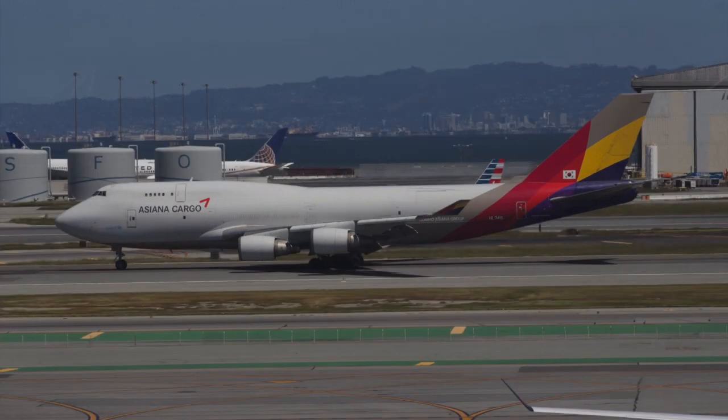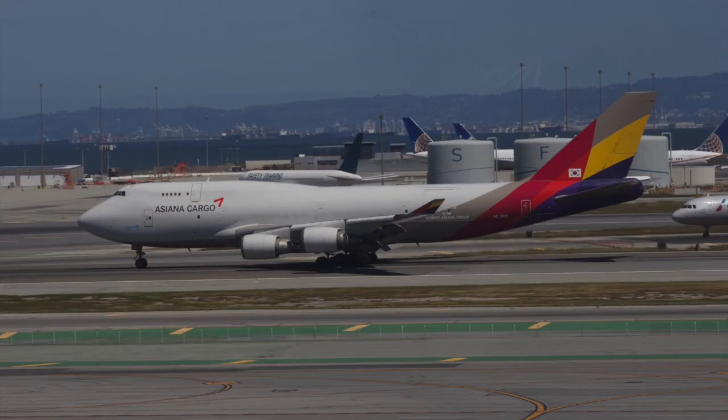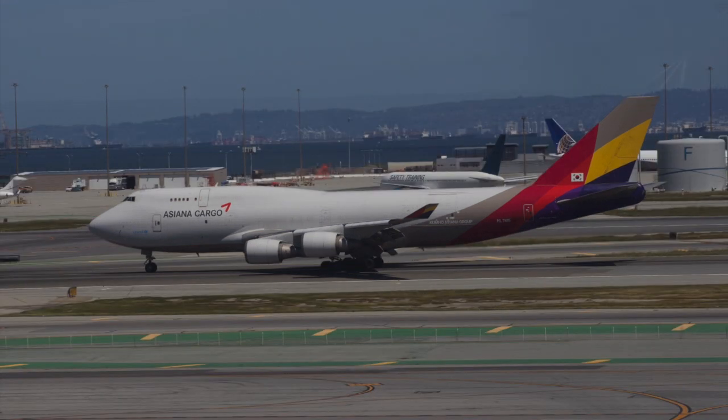Wow. You can find many of these 747s at Dallas, San Francisco, Seattle, Los Angeles, and bigger airports, JFK I can also think of. But man, what a beauty she is. What a beautiful airplane she is. And she's going to be heading to the cargo ramp here at SFO. So really nice 747 right there. Once again, really glad to see another Asiana 744 BDSF.